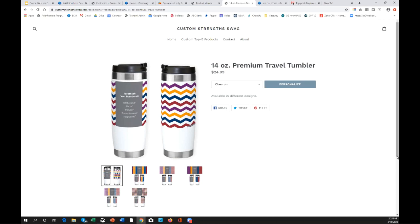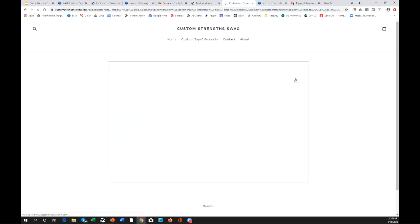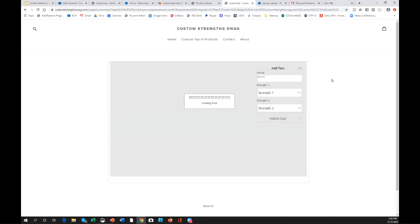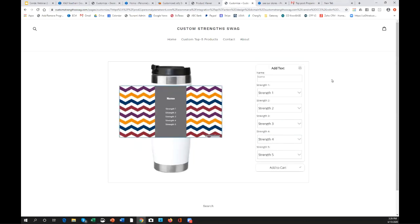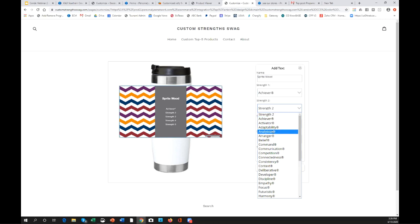So on this program, what the distributor wanted was to let all of these people that are out there come in and buy products that had their strengths there. So we set up again these drinkware, but they wanted this background there, and they wanted them to be able to come in, say Sprite, wood, and we'll see what her strengths are. Which one do I want to say down here? She's an achiever. She is adaptable.